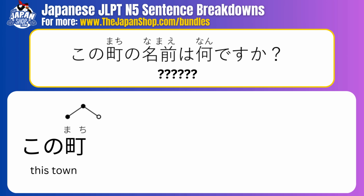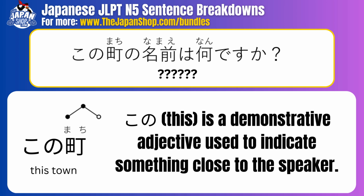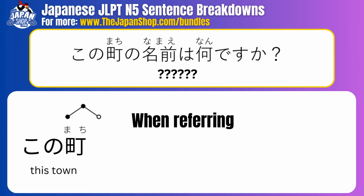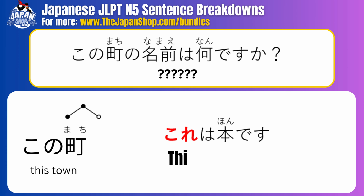この町, this town. この, which means this, is a demonstrative adjective used to indicate something close to the speaker. この cannot be used as a standalone pronoun. When referring to this as a standalone noun, use これ instead. For example, これは本です.